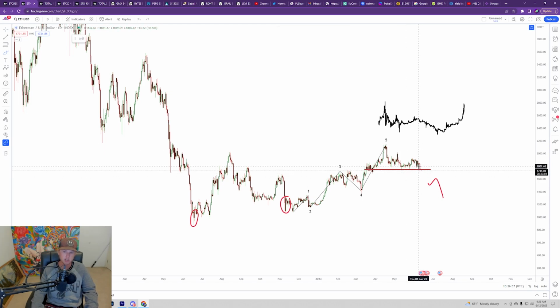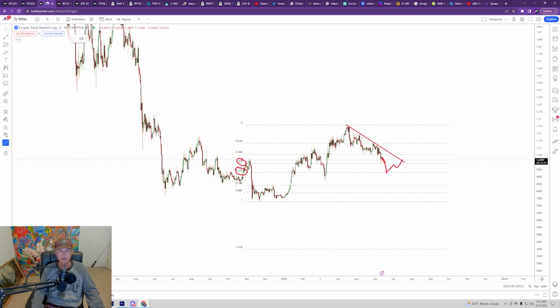I don't think it's going to take much time to finish it. I think it's going to be pretty quick and sudden. And ultimately that's what the market's telling us over here. We're either going to see one more quick and sudden drop to the 618 before the bounce, or it's going to kind of come in where we're at.